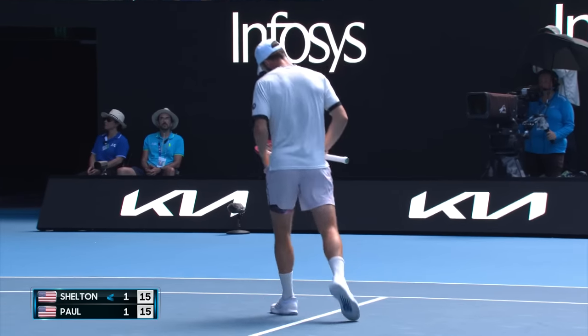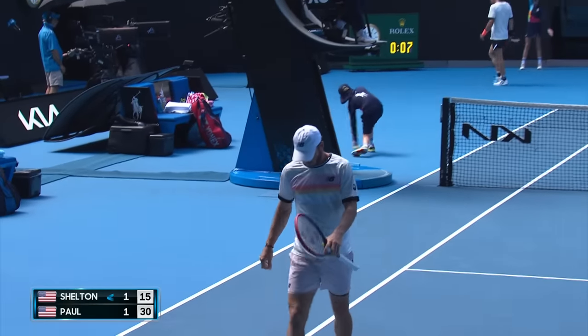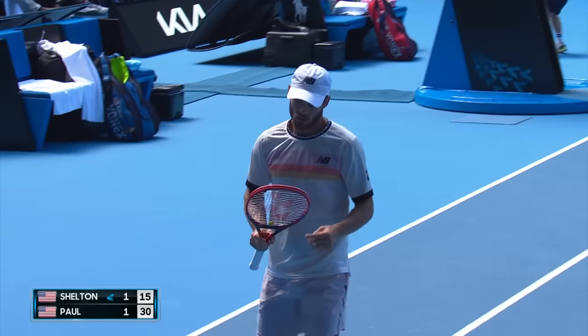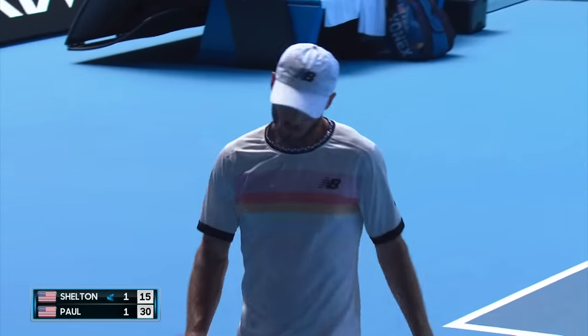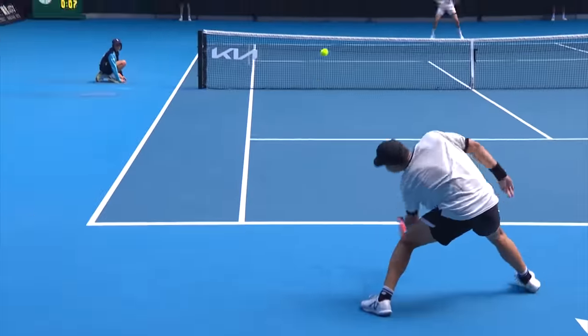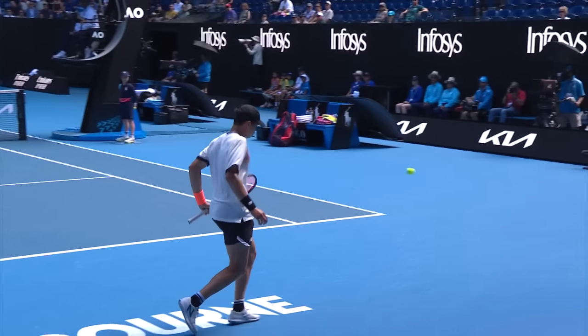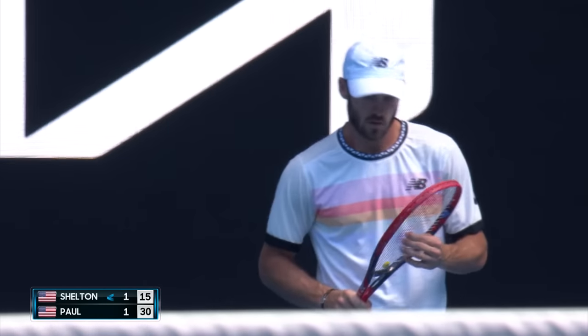That is vintage TP right there. You got to take your hat off to anybody that has beaten the two Spaniards that he's beaten to get here, Davidovich Fokina and Bautista Agut. If you beat those two guys, you've got game and you can play from the back of the court. And he's showing us right there just how methodical he can be from the baseline.